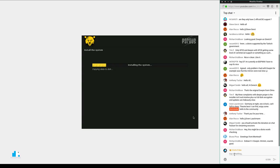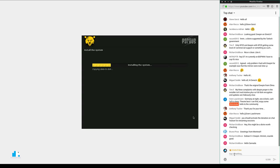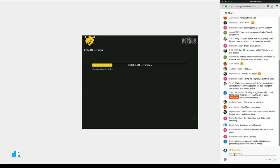Yeah, Richard, Debian 9 plus Deepin sounds good. I'm with you on the Debian 9 part anyway. I actually do like the Deepin desktop. I think it's one of the more attractive desktop environments, probably the most attractive desktop environment in Linux. I think it's very intuitive, very easy to use for people coming from Windows, for example. If it used less system resources, it would be perfect. But man, does it use a lot of CPU and RAM.